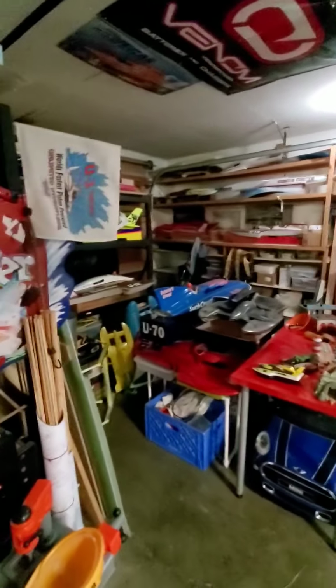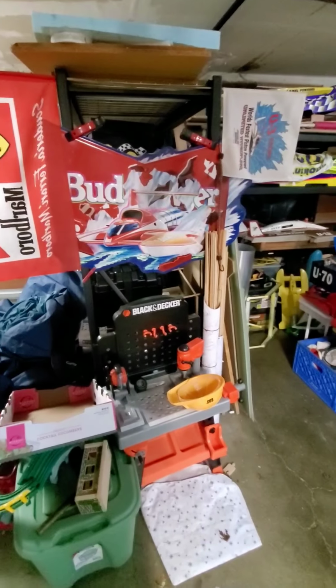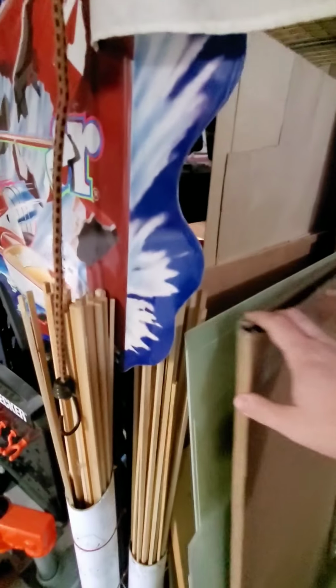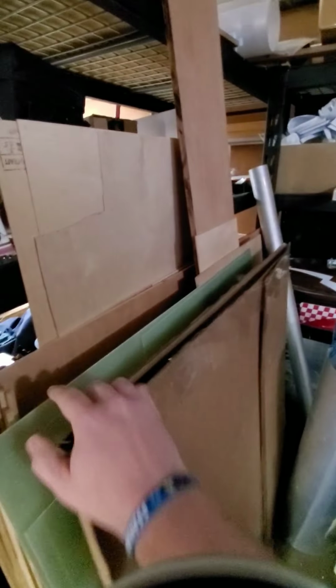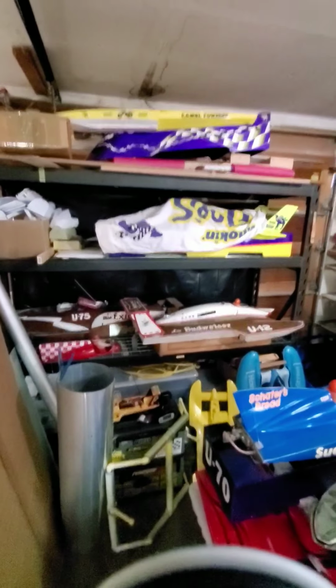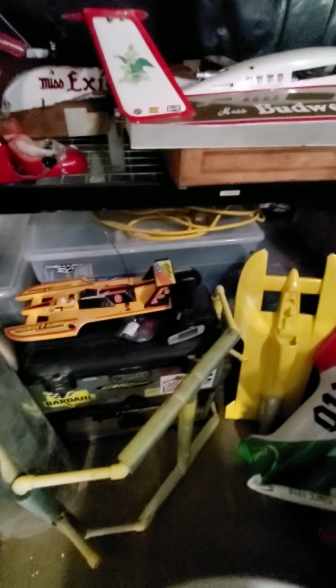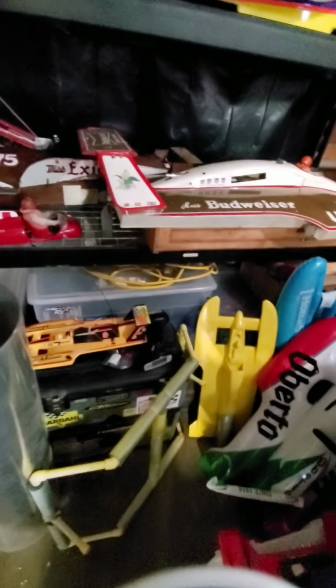On the other side here, you can see I've got my son's little workbench he can use, and I've got some wood stringers, some sheeting materials, some of that G10 stuff, and some other wood as well. I've got another storage rack here, stacked with boats. Oh my gosh, I've got too many. Below here, I've gotten into racing RC cars a lot. It's in those boxes down there. Because of COVID, can't race those at all.